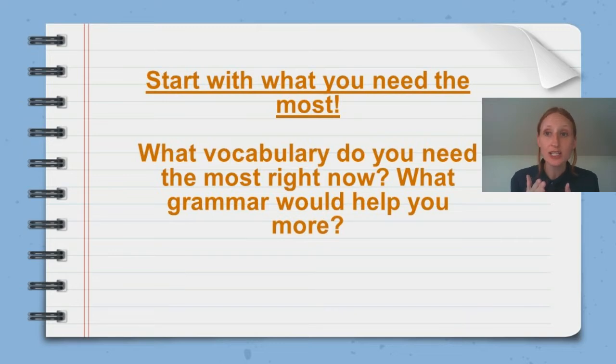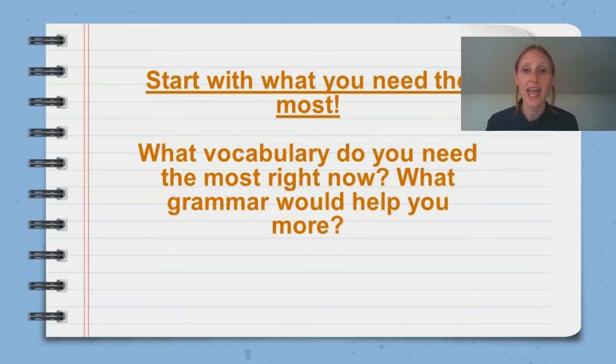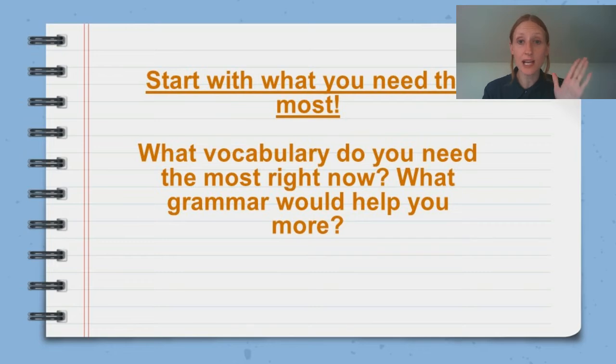If you're a student going to a university, what vocabulary do you need? And by starting small, then you can start building on this foundation, the starting point for where you're going. And that will really help set you up to learn faster and faster, because then you add more and more and more.